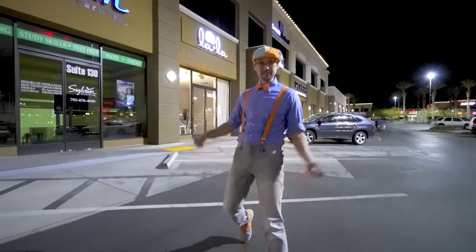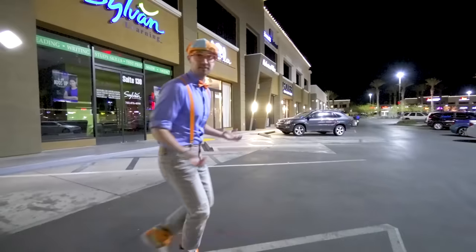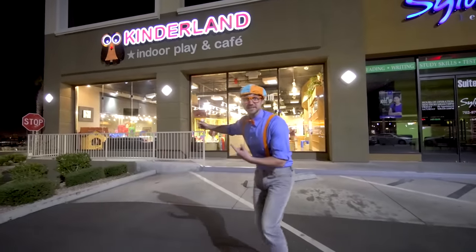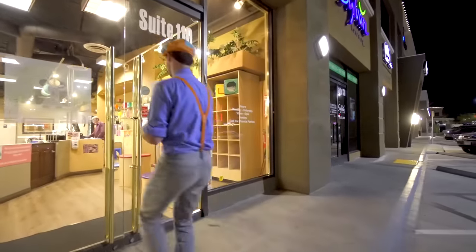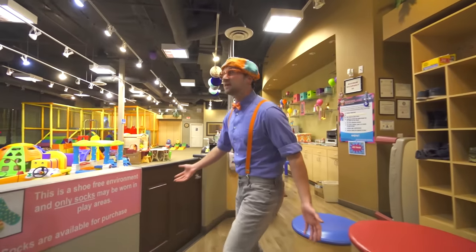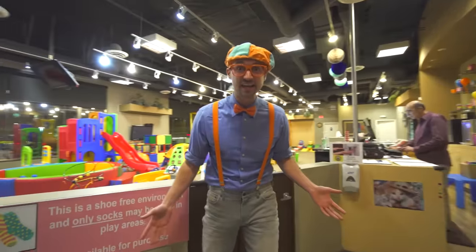Hey! It's me, Blippi! Ooh, and it's nighttime and we're in a parking lot. There's so many stores! Wow, look at this store! It's the Kinderland Indoor Playground in Las Vegas, Nevada. Come on! Wow! This place is so colorful! Before we play, we need to take off our shoes.